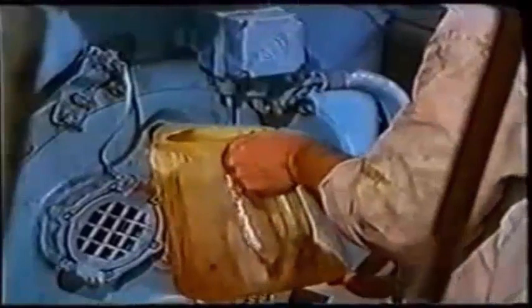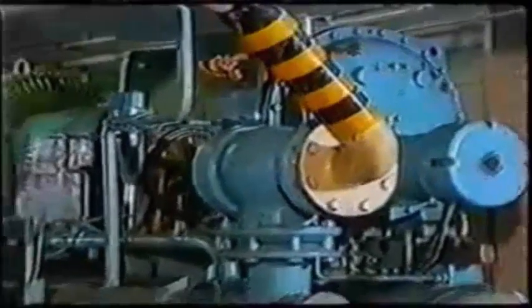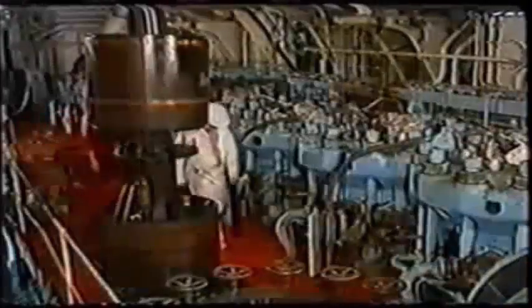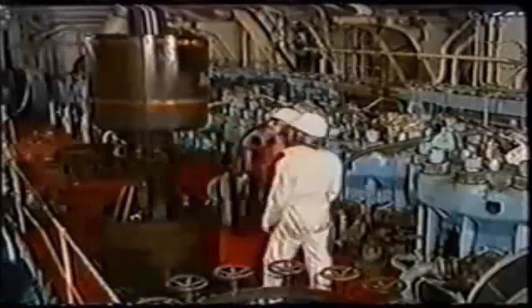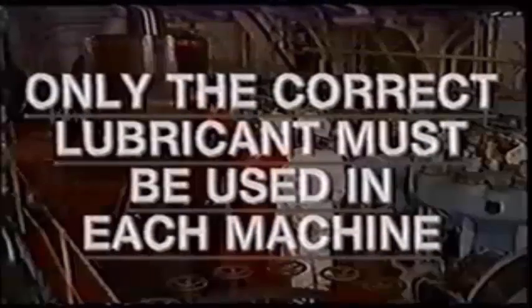So now we are far away from a simple oil used simply to provide lubrication. Each machine will have its own specific set of operating conditions and corresponding lubrication needs. A refrigeration compressor will have completely different requirements for its lubricant from that of a high-performance marine diesel engine. The cardinal rule of successful operations, as far as lubrication is concerned, is reinforced. Only the correct lubricant must be used in each machine.